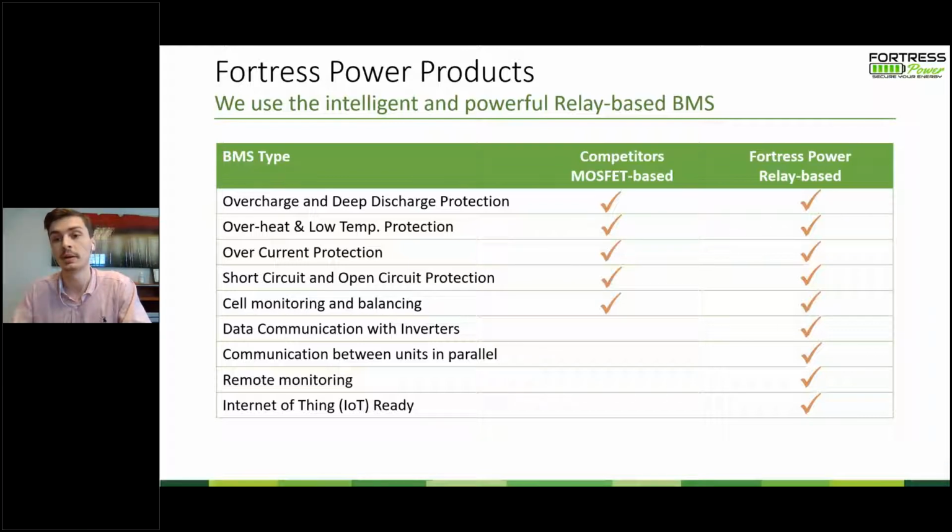Now, we like to take it one step further with the relay-based BMS, as it has all the primary functions of the MOSFET-based, but then it allows us to have data communication, i.e. closed-loop communication with the different inverters, communication between units in parallel, the remote monitoring features, as well as being Internet of Things ready. So whether it's a relay-based BMS or MOSFET-based, they will certainly do the things that you want them to do to protect the battery cells and battery. But if you want all the other nifty features, the relay-based BMS is certainly good to know.